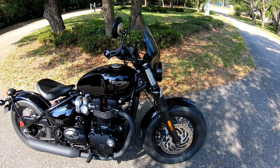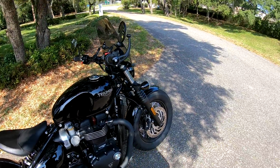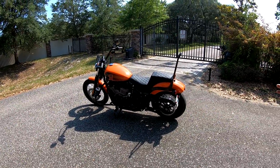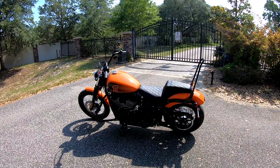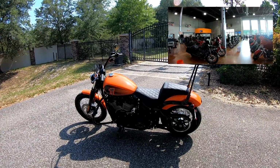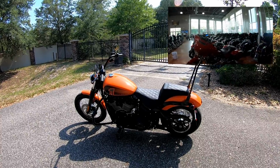Price-wise, these are about $13,500. The Street Bob with ABS. This bike does have ABS, and that's why it was a little difficult to find. In fact, here in the state of Florida, had to get this up from Miami. Purchased it at Seminole Harley Davidson. They got the bike for me, and it's with ABS and not counting the extras that have been put on this motorcycle, it's right about $15,700.